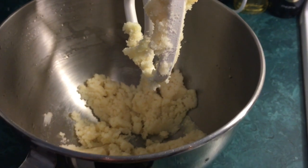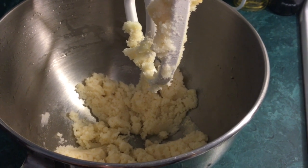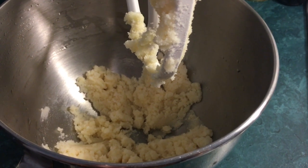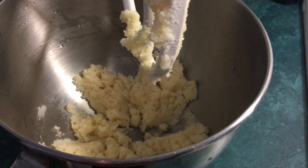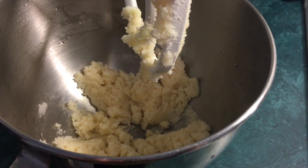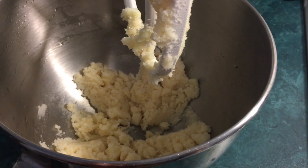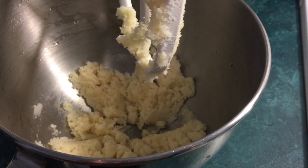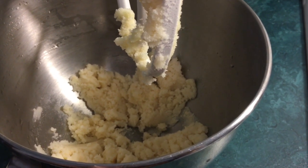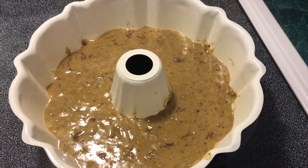Now, I've used my electric mixer to beat together my sugar, butter, and vanilla, and I've got this grainy mixture. And I'm going to add 1 egg, and then half of my dry ingredients mixed together, and then half of the date mixture, the boiled water, dates, and baking soda. Then I'm going to repeat egg, dry ingredients, and date mixture, and then we'll have our batter. And when you've got your batter all mixed, this is what it looks like.